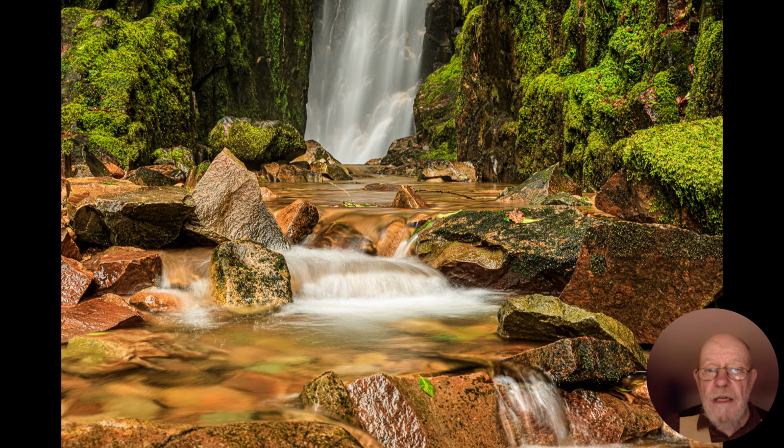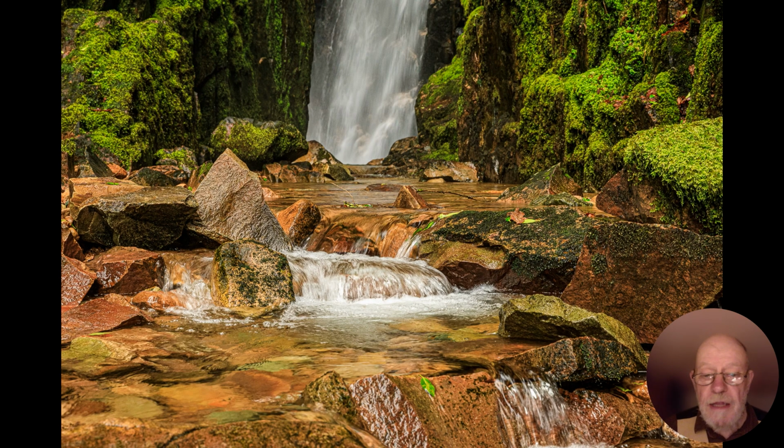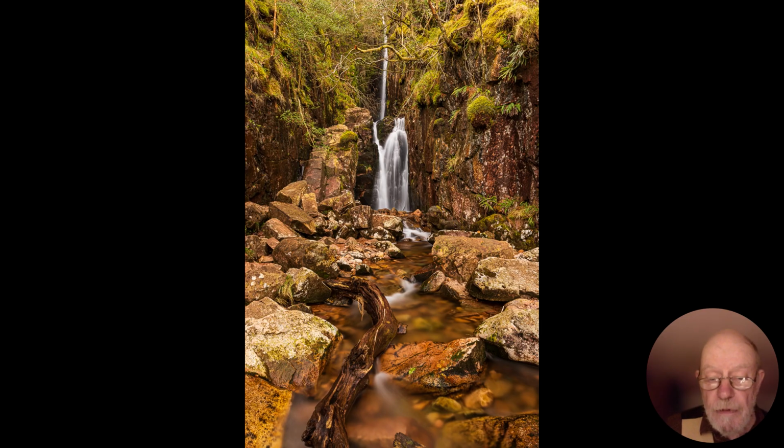And on this, I do like a slow shutter speed, but I did feel on this occasion a quicker shutter speed may be better, and I think it is. And then we come down, this is on the lower falls, which can get to at any point. There is a bridge going over the beck, but this is very easy to get to.